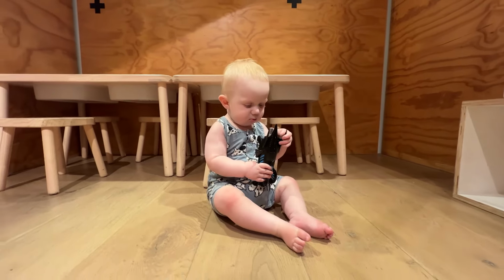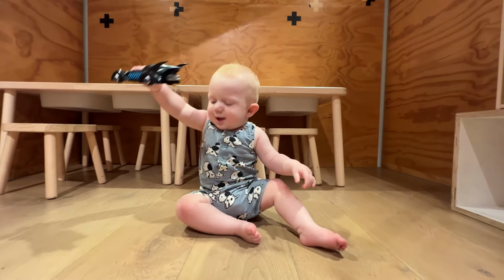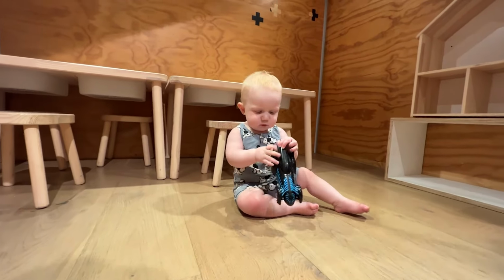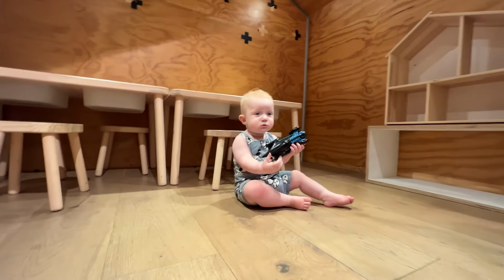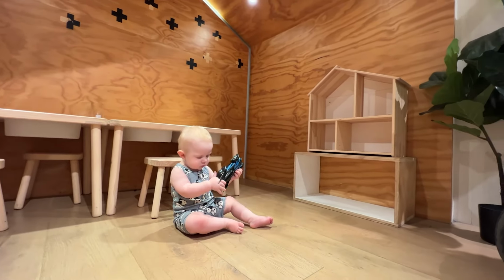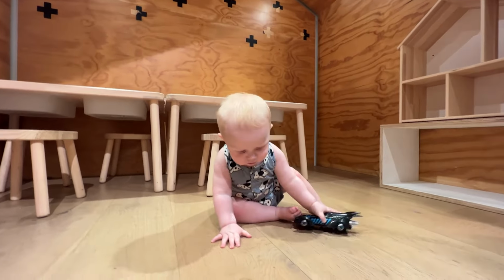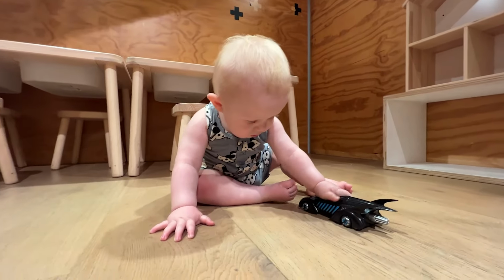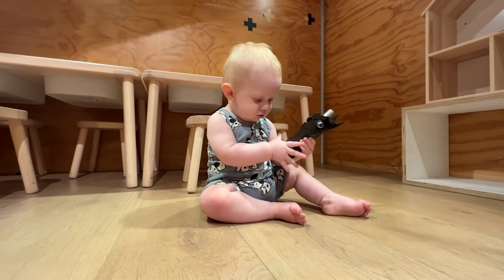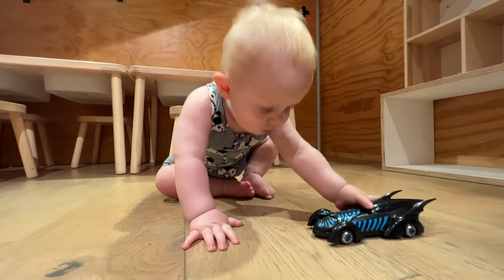Parties. Have you found a new toy? Look at that! So we're in Cotton On at the moment, and we're in the play area. Look! We've got a play area with a little dollhouse there, and little tables and chairs, and we've got a toy. It's a fast car. Look at that. It is so exciting finding new toys.